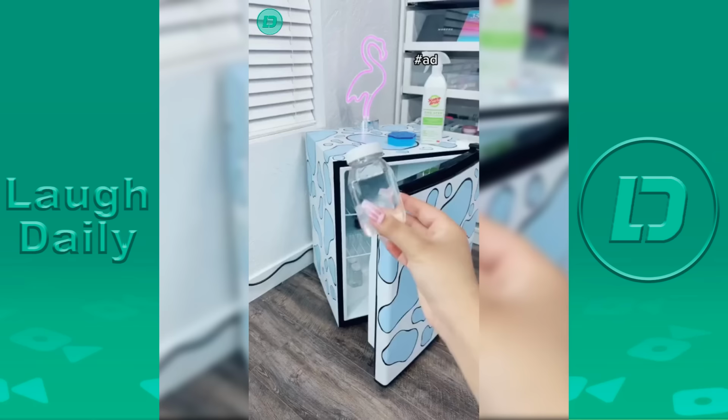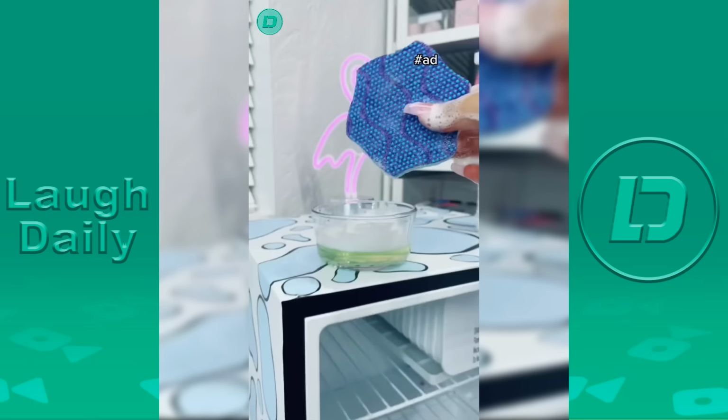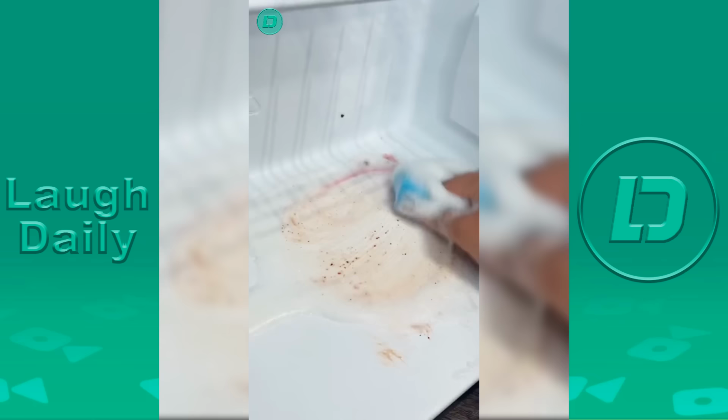Let's restock my mini fridge, but first I gotta clean it because I'm gonna use Scotch-Brite's Advanced Scrub Dots non-scratch scrubbers and some soap and water to give it a good deep clean. I dropped chamoy paste, so it's super sticky, but look how easy it is to clean. And I use the other side and it's gone, literally.